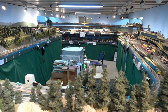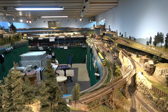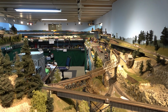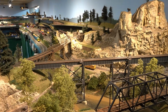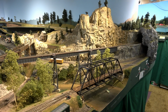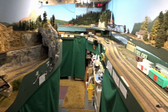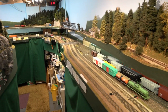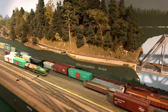It's kind of calm here with nobody running trains, but I did set up one train running just so that we'd have some action. You can see it there going along the low line in the distance. Here's the Delta Y on the bottom and the main line to Skykomish at the top.